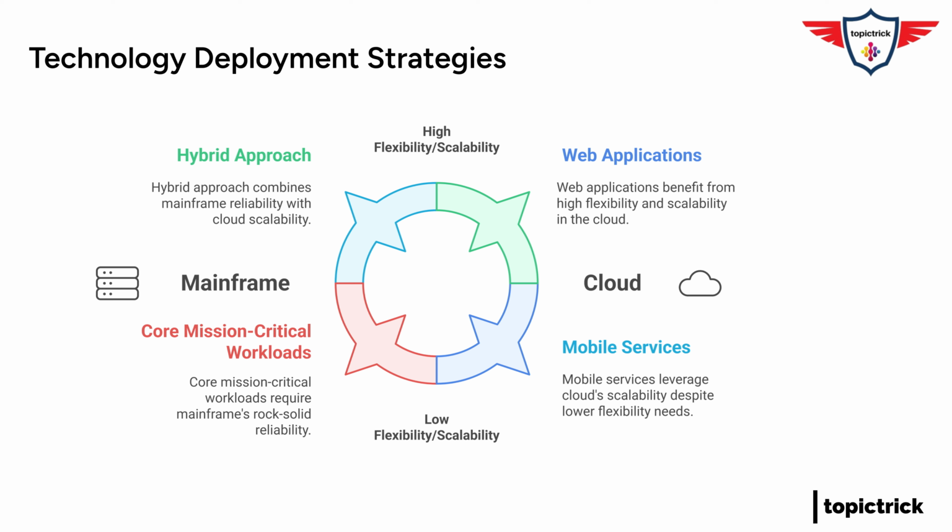You can think of it like this. You use the cloud for things like web applications, mobile services, things that need that flexibility, but you keep your core mission-critical workloads on the mainframe where you need that rock-solid reliability and security. So it's not an either-or situation. Exactly. It's about choosing the right tool for the right job.